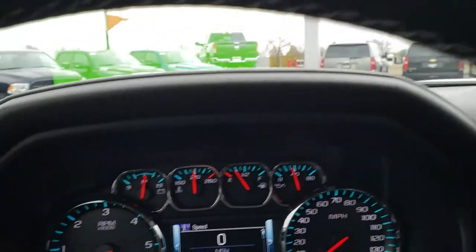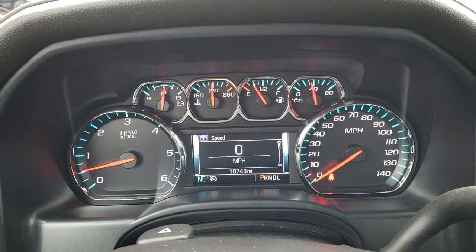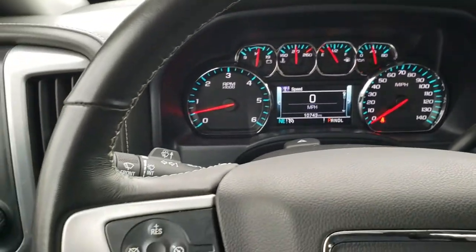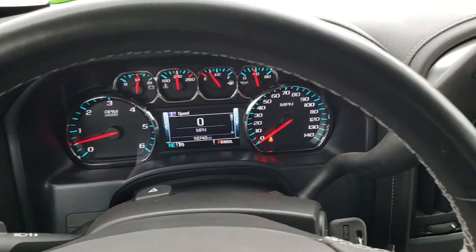And these front seats are heated. This truck has 10,743 miles. You can see the instrument cluster is very nice and clean. It comes with a leather wrapped multi-function steering wheel. No rips or tears on that.